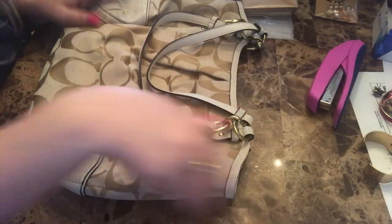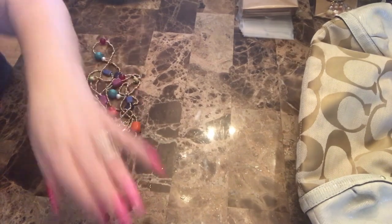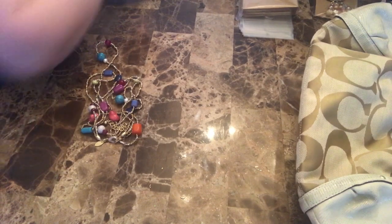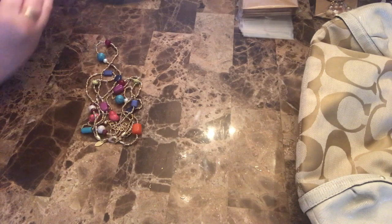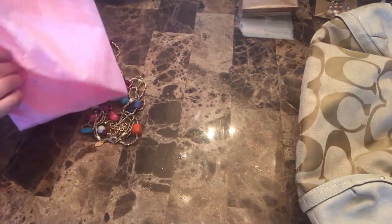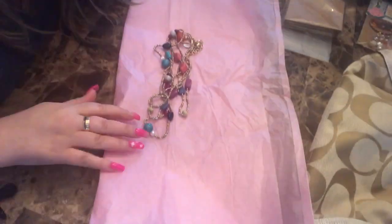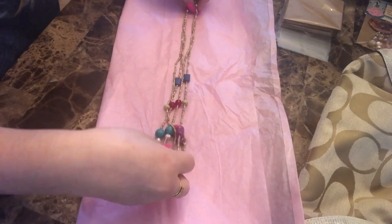But I'm going to start by wrapping this one. I'm just going to keep talking. All right. I had this leftover tissue paper. Sorry about that. Okay. I'm just going to use this basically to wrap this.